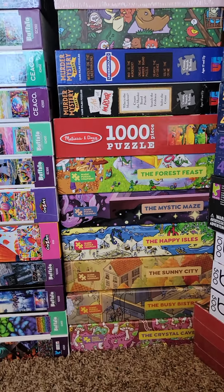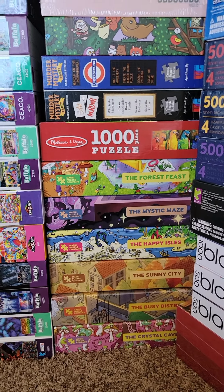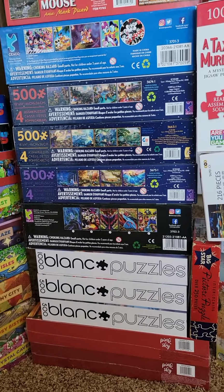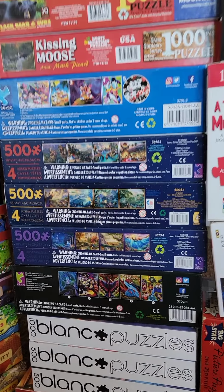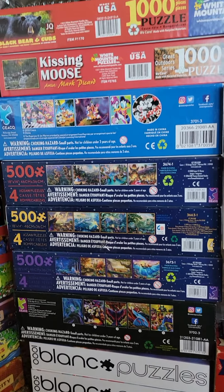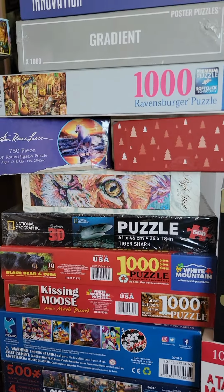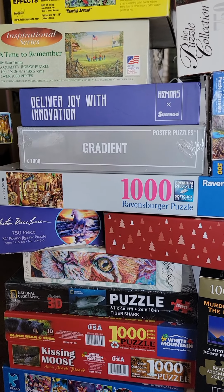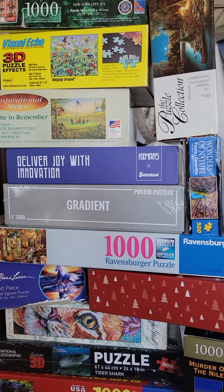And then there's the full collection to the Magic Puzzle Company. Those puzzles are really fun if you haven't tried them. Another recommended. Blanc puzzles. Whole bunch of Sieko Disney puzzles. Some White Mountain puzzles. There's one from Puzzle So Hard. More Ravensburger.